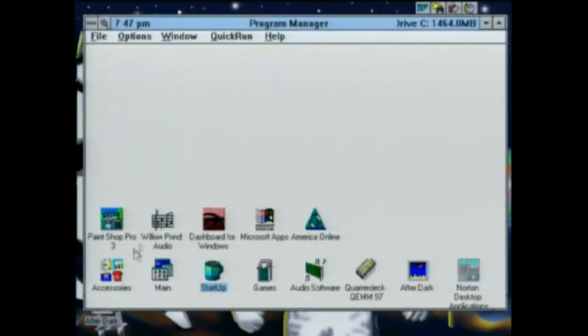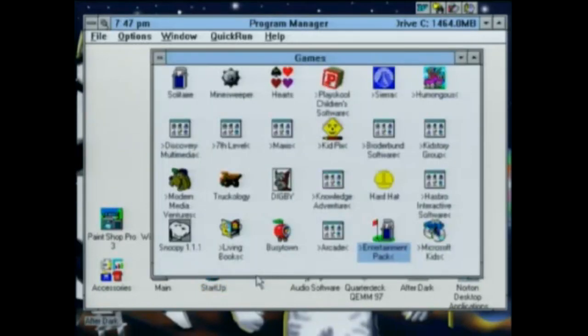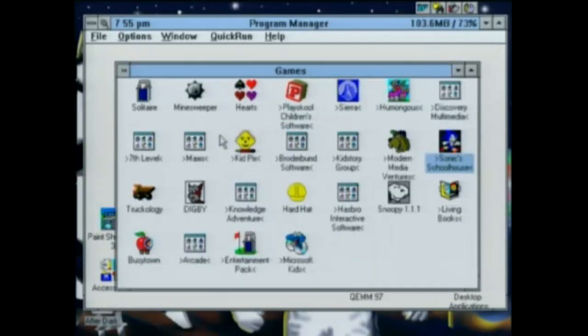Anyway, let's see. I just realized the game I wanted to play is not installed, and I don't feel like installing it, so I'll be right back. I'm going to find something else. Okay, I decided to just pause the video and install this program that we're about to see.